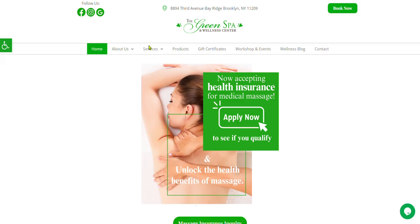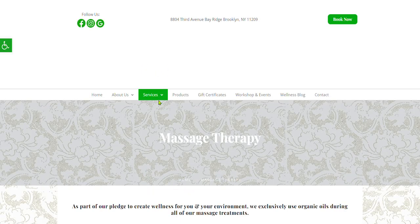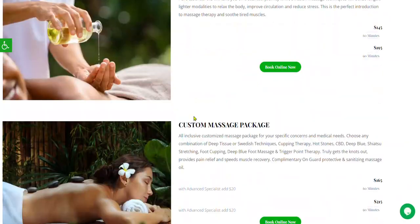And also having a dedicated service page gives us an opportunity to have a brief description of every service and then link to those individual pages. It makes sense for someone visiting the site: let me go to the service page, let me see all the services they have, and then there's a brief description for each, here's how much it costs, and then if I want to learn more about that individual service, I can go to that page, like massage therapy here, and then learn more about the service.